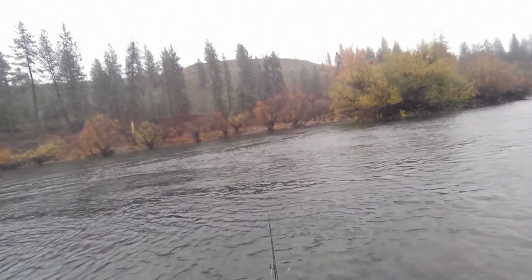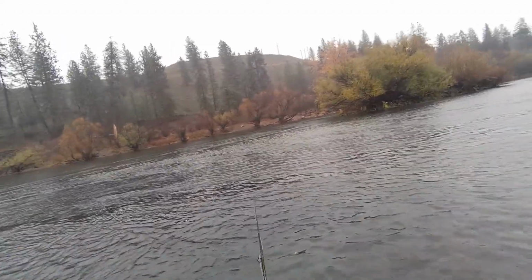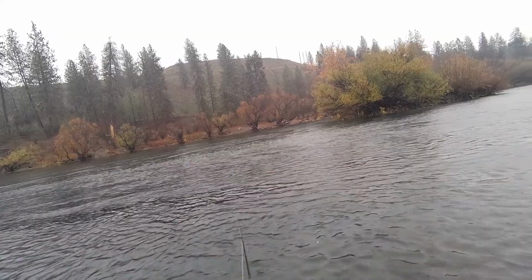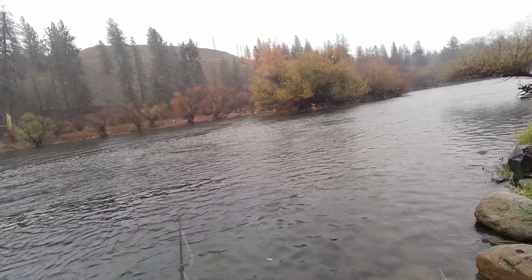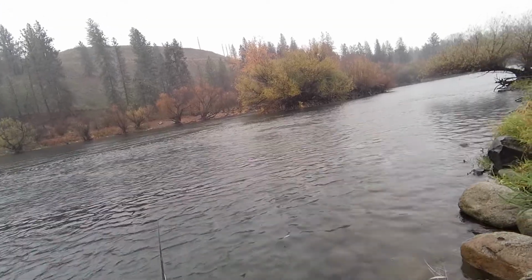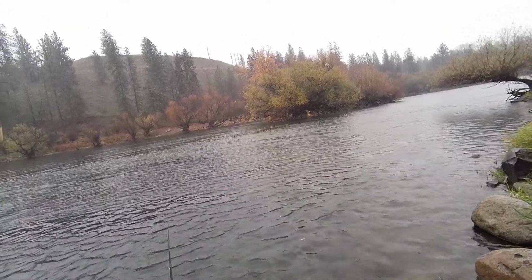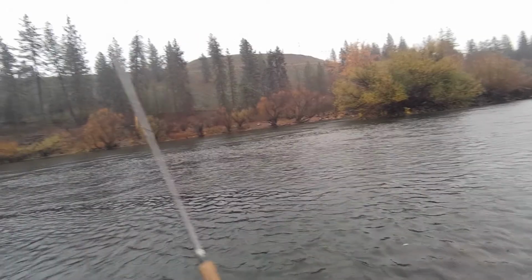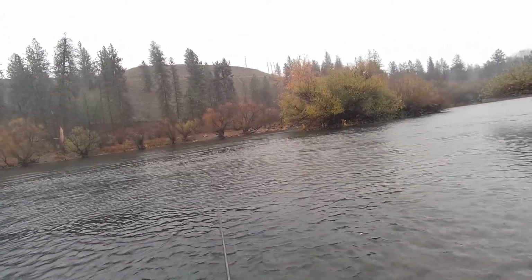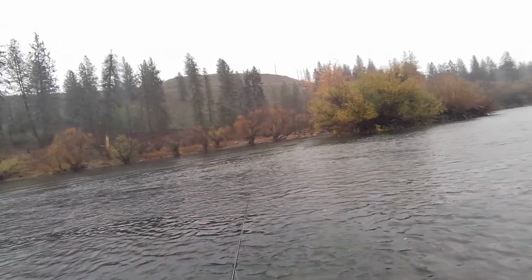I tried a streamer through here and I really couldn't do much, so we're gonna go with a couple nymphs. So I got two nymphs on there. Hopefully you can see it. It's pretty wet out here, so it's definitely not the best fishing conditions, but we'll just see here. I got a lot of debris behind me, trees, whatnot, so I can't really do much for a back cast, so we're gonna have to do a roll cast out there.